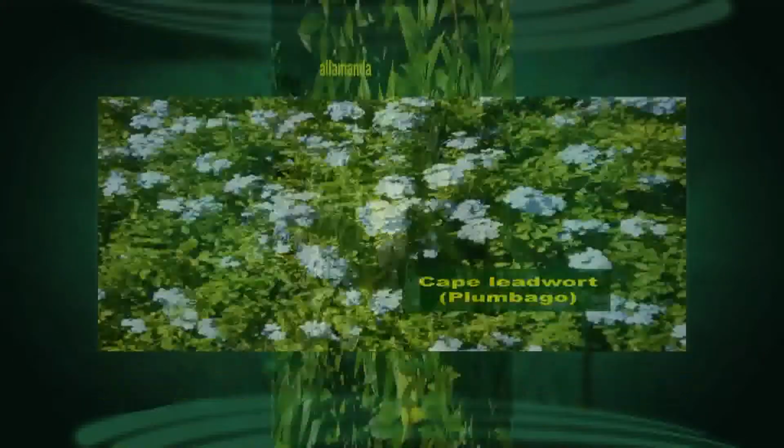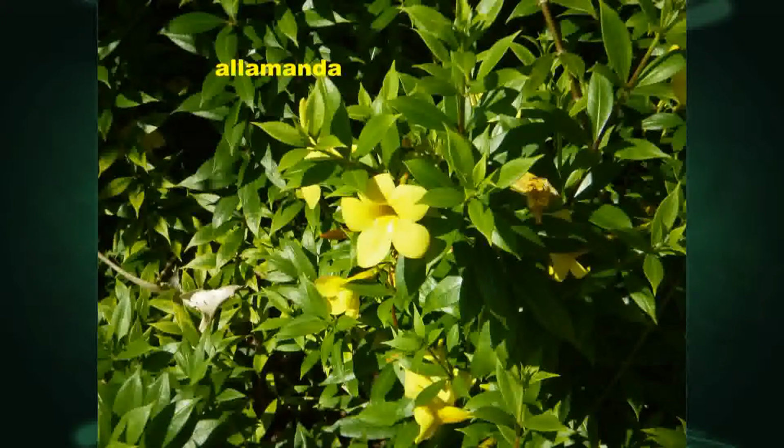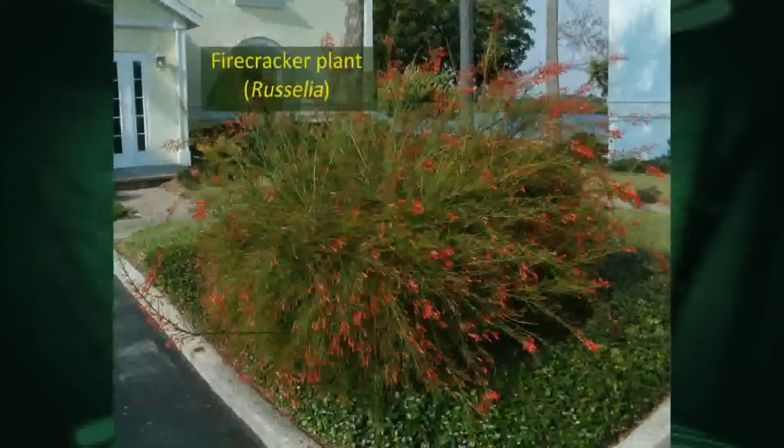Plumbago down there as a shrub, 2 to 3 feet high, and that would go really nice with this one, the Allamanda, which can be pruned as a shrub. It's more a vine, with kind of a medicinal, I think, odor to the flowers. Not particularly attractive to me, but the flowers are very striking, big and yellow.